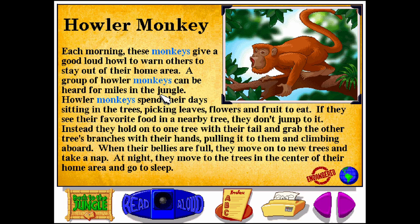Howler monkey. H-O-W-L-E-R-M-O-N-K-E-Y. Each morning, these monkeys give a good loud howl to warn others to stay out of their home area. A group of howler monkeys can be heard for miles in the jungle. Howler monkeys spend their days sitting in the trees, picking leaves, flowers, and fruit to eat. If they see their favorite food in a nearby tree, they don't jump to it.